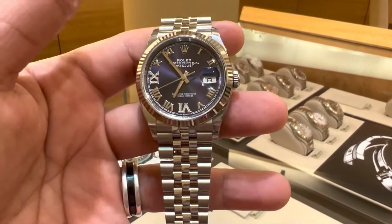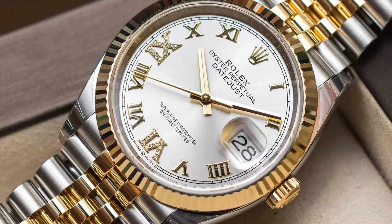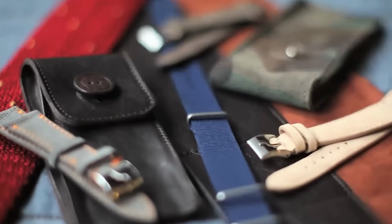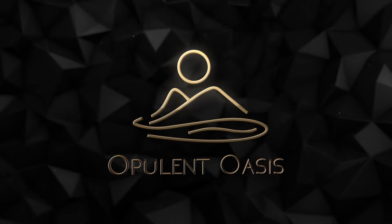The Rolex Datejust might just be the epitome of a timeless classic, signaling to the world that you finally made it. But before you swipe that card, there are a few under-the-radar details you really should know. Over here at Opulent Oasis, we're peeling back the curtain to show you what's not always talked about.